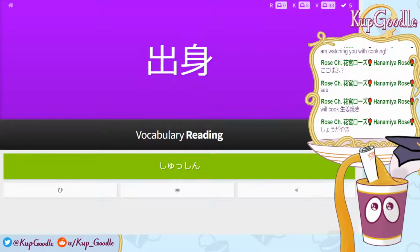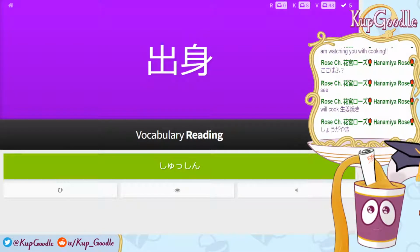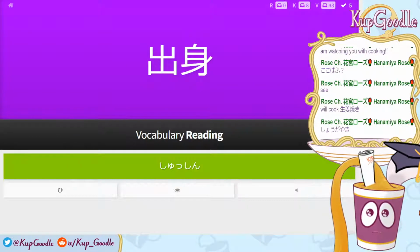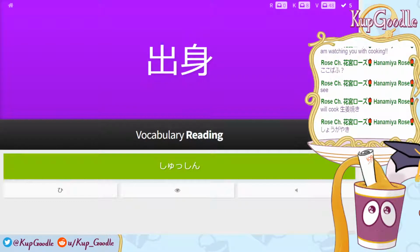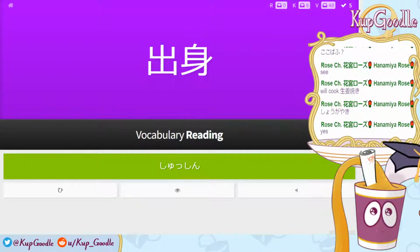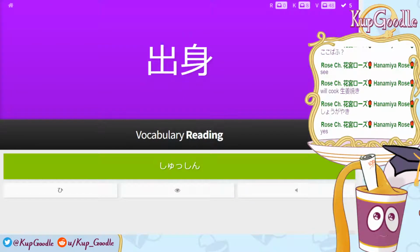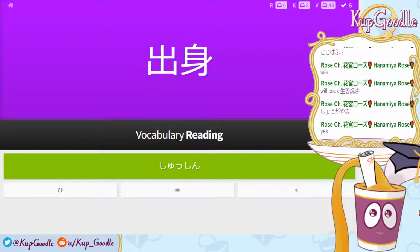Shogayaki. Now what? I don't know what shogayaki is. I need to Google what shogayaki is. Ginger pork. Pork shogayaki. Ginger pork. Oh, ooh. Image. Looks like it. Ooh. Looks delicious. Ooh, this looks good with rice.